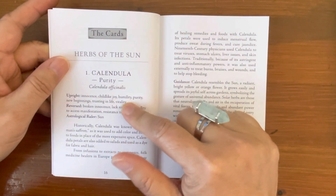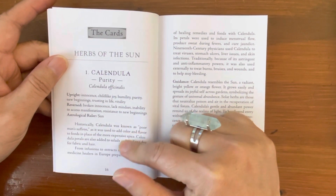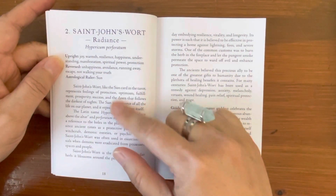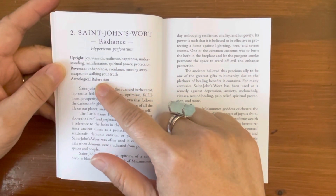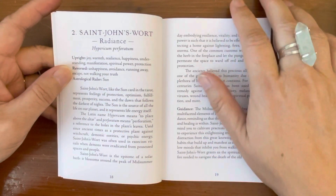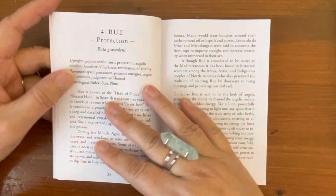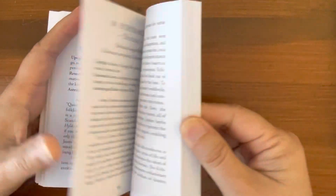So it has the name, and then the upright meaning, the astrological ruler, and the reverse meaning, and then there's a guidance section. So no picture of the cards. They have upright meaning and reverse meaning, astrological ruler, a paragraph of write-up, and then the guidance for the card. All right, it's just like that for each card.